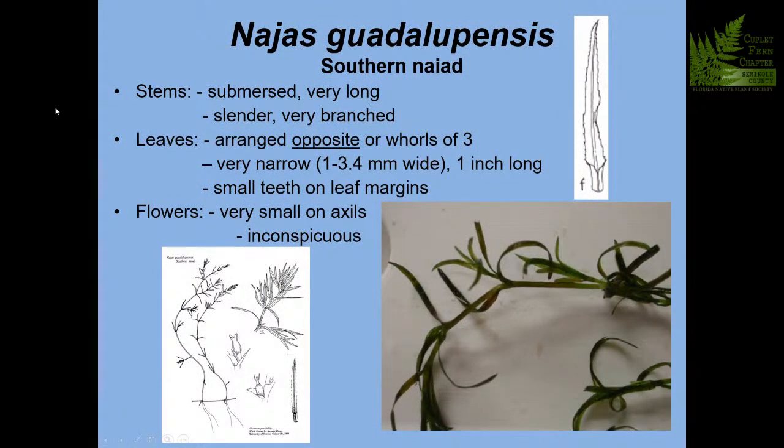So Najas guadalupensis, this is the common one. And if you have seen any of these, I'm sure you have probably seen this plant. It has submerged, very long stems. They're slender, lots of branching. The leaves are opposite, or sometimes in whorls, and you can't always tell for sure, but they're definitely not alternate. So if you are familiar with other aquatic plants, if you know Potamogeton, the pondweeds, which I'm not going to be showing tonight, they have alternate leaves.